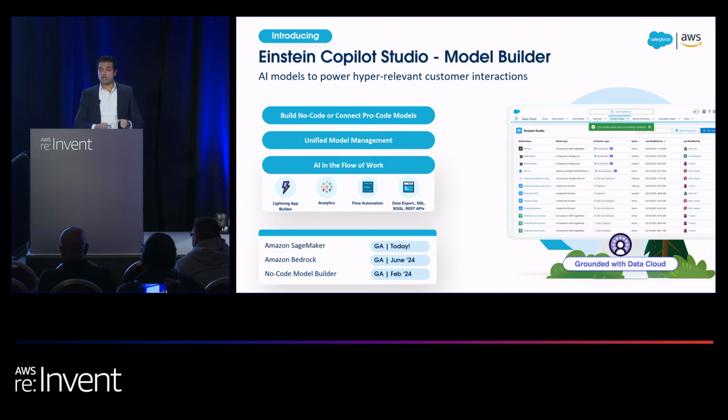You can bring those inferences, those predictions, recommendations, anything that the model gives, into Salesforce and use Flow, Apex, and any of our other AI to action tools. And we have GA with SageMaker today, so you can bring in your predictive model from SageMaker today. We will integrate with Bedrock, so you can bring in your large language models from Bedrock into Salesforce, into Data Cloud, in June of next year. And we will also have our no-code model builder available in February.